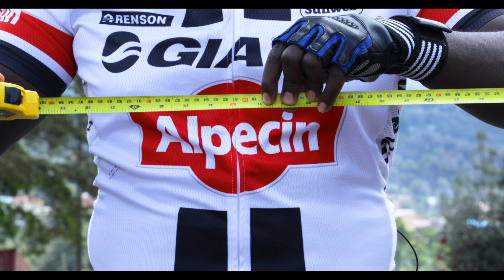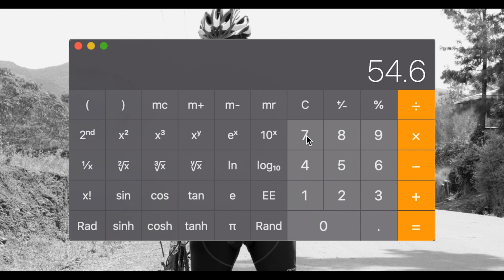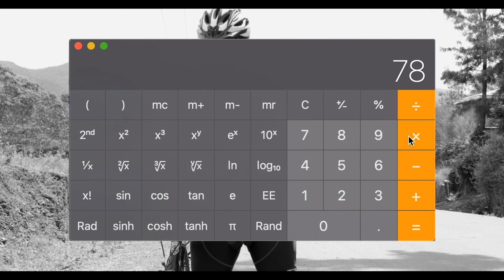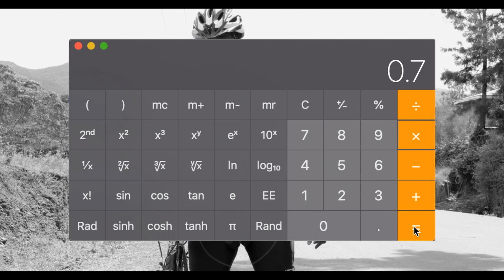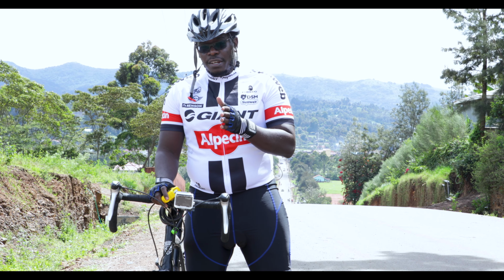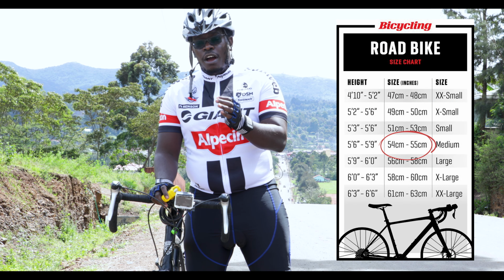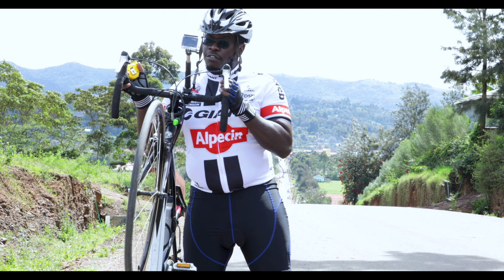So for instance, mine is 78 centimeters. If I multiply 78 by 0.7, since I always preferred a road bike, it comes to 54.6 centimeters. That means the right frame size for me should be 54.6 centimeters. A 54 centimeter bike will work for me, and a 55 centimeter bike will work for me. And that is how I ended up having this 55 centimeter bike.